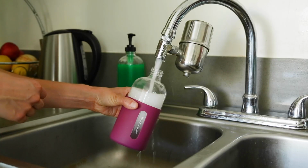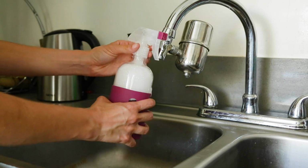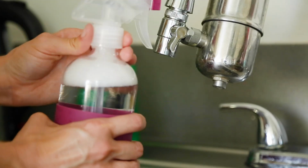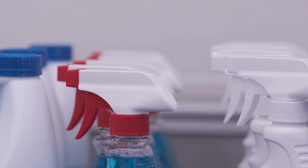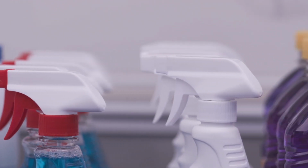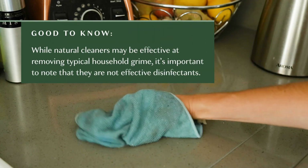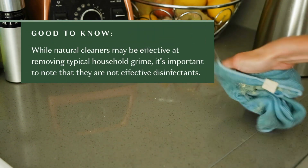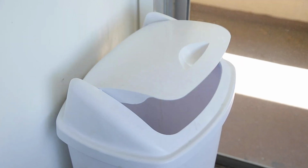What's also really cool about the Grove spray bottle is that they have these really cute silicone sleeves, so it also helps protect it from breaking. It's also saving carbon emissions because it has less volume and weight than a typical household cleaner. In addition to the packaging, I love that the ingredients are all natural and aren't harmful to the health or to the planet as well. And when you're done with the glass concentrate, you can easily recycle it or repurpose it.